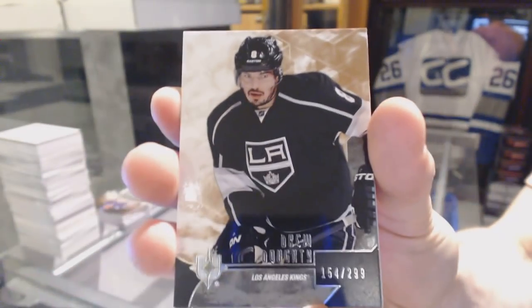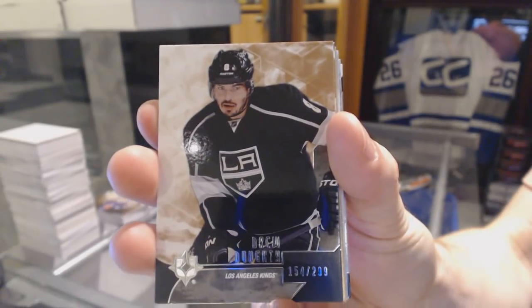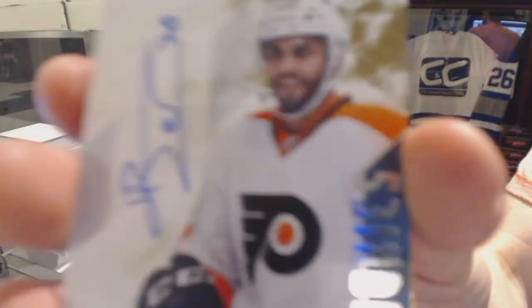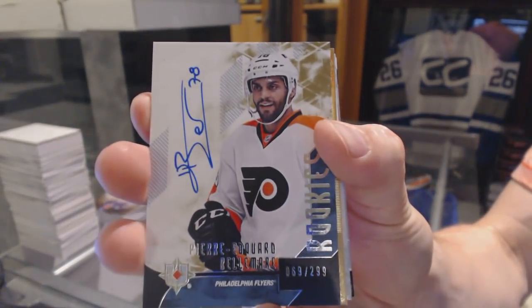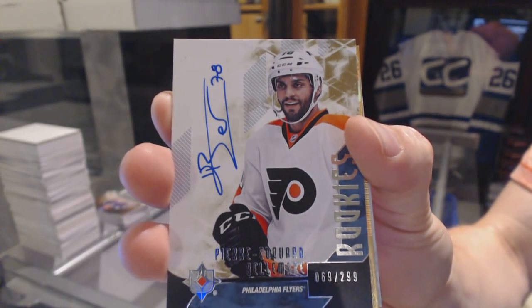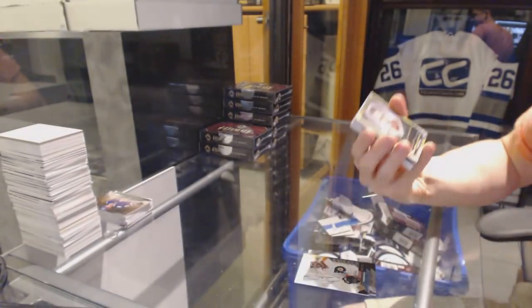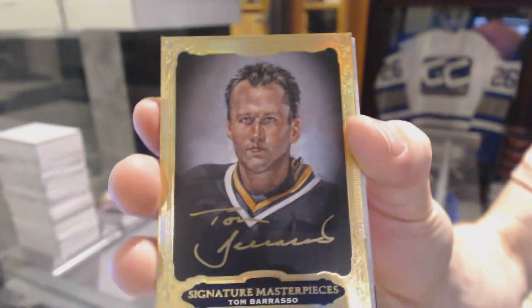All right, base card numbered to 299 for the LA Kings, Drew Doughty. We've got a rookie autograph numbered to 299 for the Philadelphia Flyers, Pierre-Edward Bellemare. Rookie auto of 299 for the Flyers. We've got a Signature Masterpieces for the Pittsburgh Penguins, Tom Barrasso.